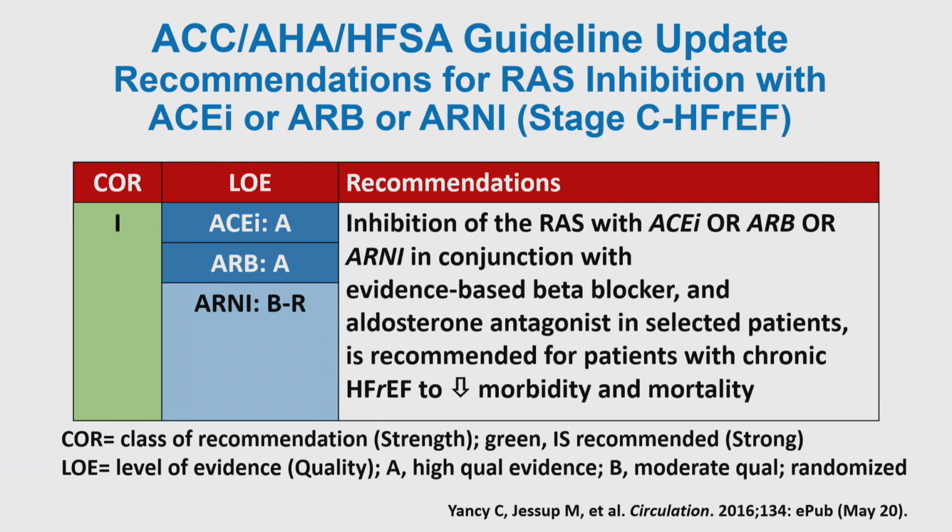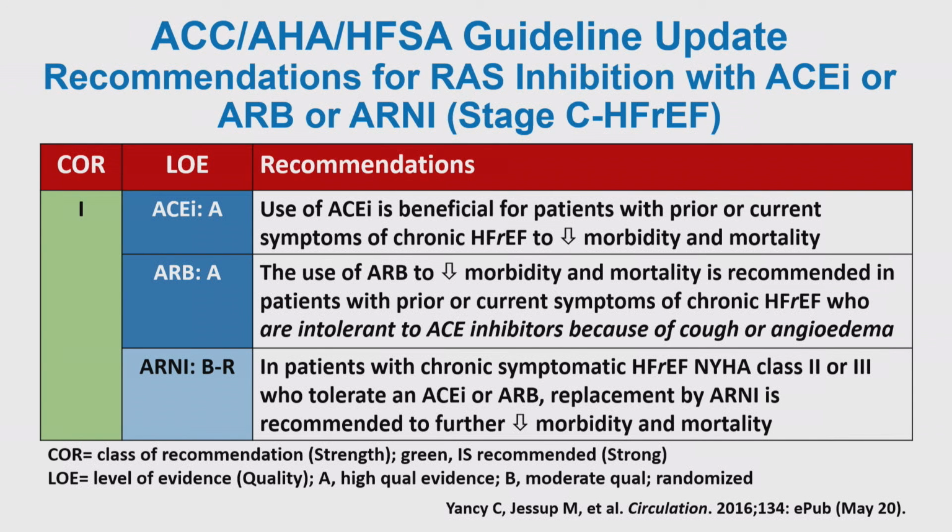And so if you read the recommendation, they are now recommending that we can inhibit the renin-angiotensin system with an ACE inhibitor or an angiotensin receptor blocker or an ARNI in conjunction with an evidence-based beta blocker and an aldosterone antagonist in patients who meet the criteria for these drugs. So they're pretty much saying you could use any of the 3 drugs, but they go on to say for ACE inhibitors, they're beneficial in patients with prior or current symptoms to reduce morbidity and mortality. For ARBs, they're saying, really, we ought to save these drugs for patients who have current symptoms who are intolerant to ACE inhibitors because of cough or angioedema. So don't use these first, is kind of what they're saying here.